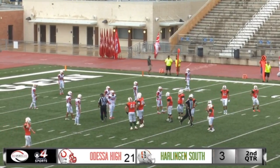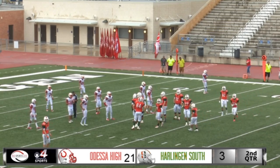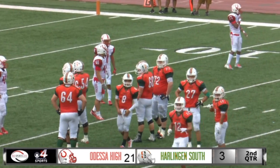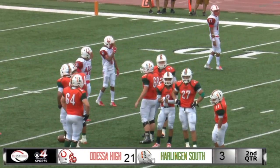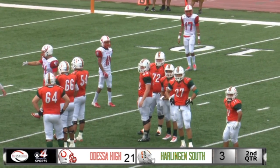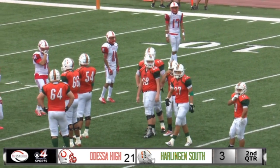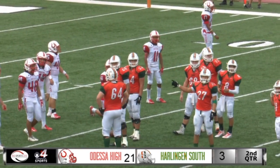Yeah, it looked like the pass was a little out to the side, but that's where you want to put it, to the back corner, to where the defender can't really reach around and get his hand on the ball. It looked like it just went off the fingertips, and it was a good play call, good throw, just wasn't executed well enough. Okay, so that's going to bring up a third down and 13 now for the Hawks.